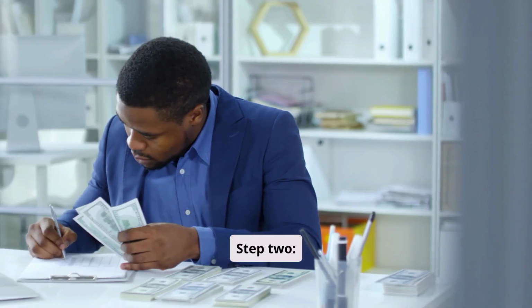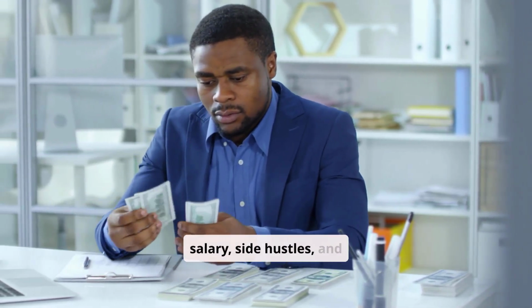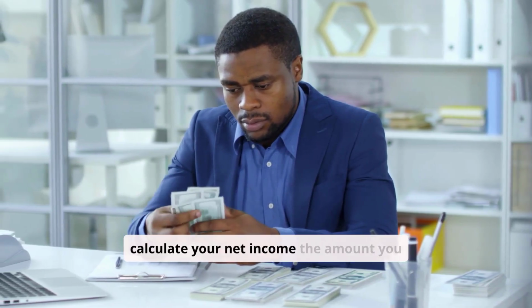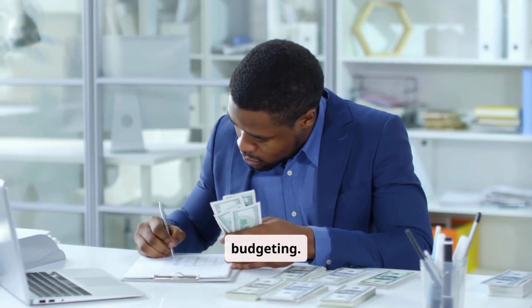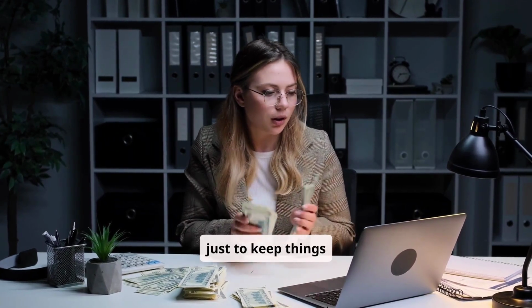Step 2. Determine your total monthly income. This includes your salary, side hustles, and any other sources of income. Make sure to calculate your net income, the amount you take home after taxes. Knowing your total income is crucial for effective budgeting. Use an average if your income fluctuates month to month, just to keep things consistent.